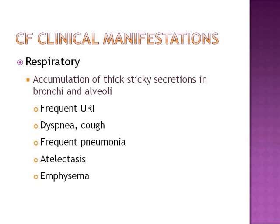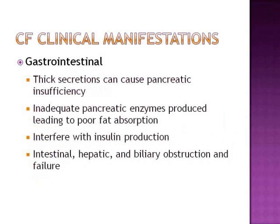Clinical manifestations in the respiratory system. Well, there's that accumulation of thick, sticky secretions in the bronchi and alveoli. So the person has frequent upper respiratory infections, dyspnea, a cough, frequent pneumonia, atelectasis, and emphysema. Within the gastrointestinal tract, the thick secretions can cause pancreatic insufficiency.